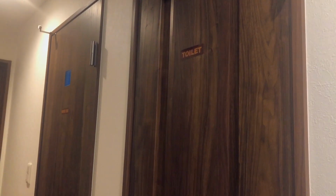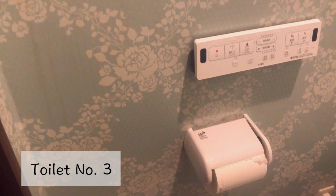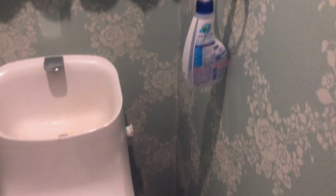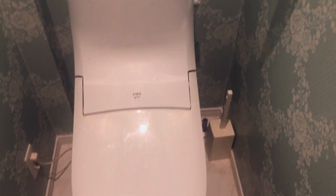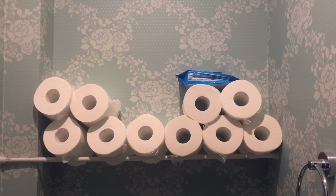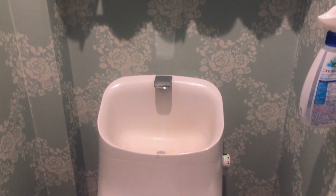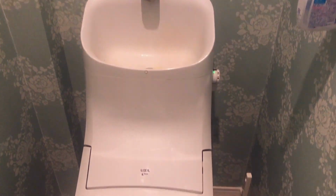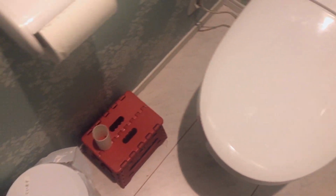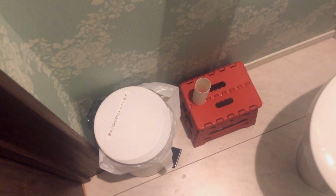The third toilet is located right next to the stair, and everything is the same as the other 2 except the color of the wallpaper, and I personally prefer this color much more than on the first floor. We also have a lot of toilet papers here, and I just love how they pile them up. There's a staff member coming once per week to clean the house and the toilet, and they also bring more toilet papers, so we don't have to do or buy anything.